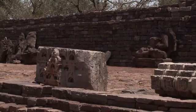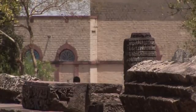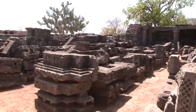The monastery and the temple on the crowning shelf illustrate the evolution of the architectural form after the 5th century Gupta temple.